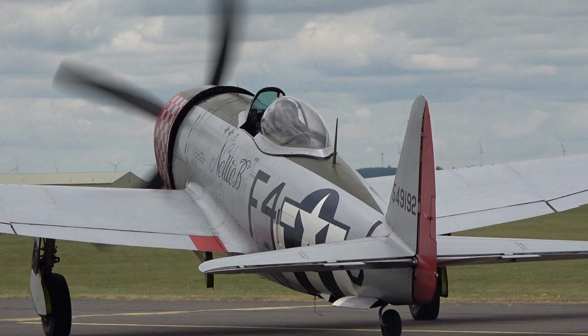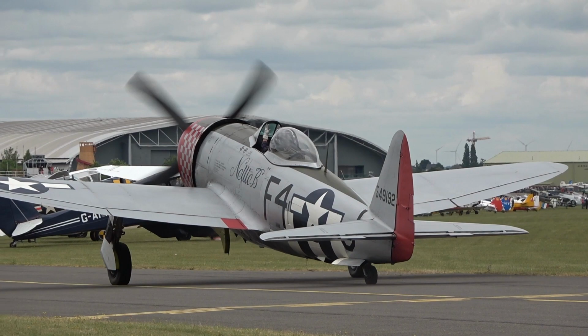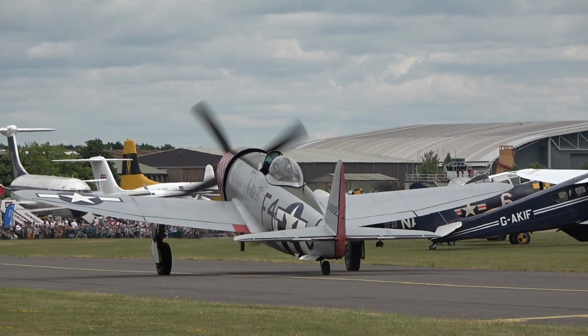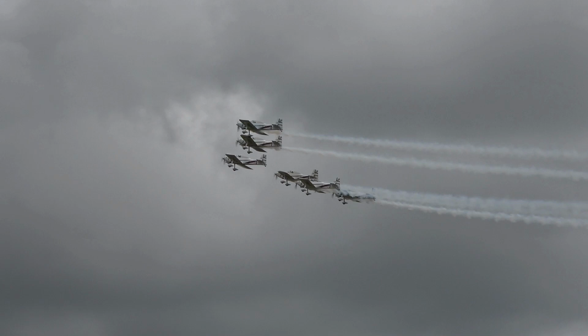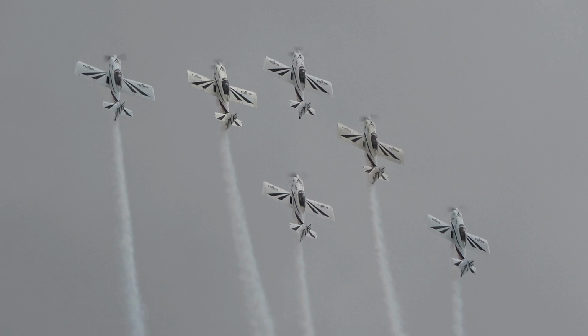From the fighter collection, the Wildcat, the Corsair and the Bearcat also taxiing out. It's a very, very busy flying program today with takeoffs to the hold and they fly a home-built aircraft. It's six examples of the Vans RV8. Together they make Team Raven for 2023. Running in Delta formation and pulling up for the Delta Loop.